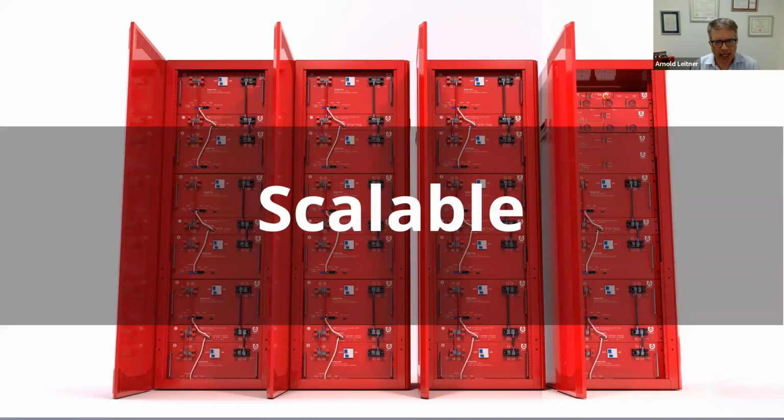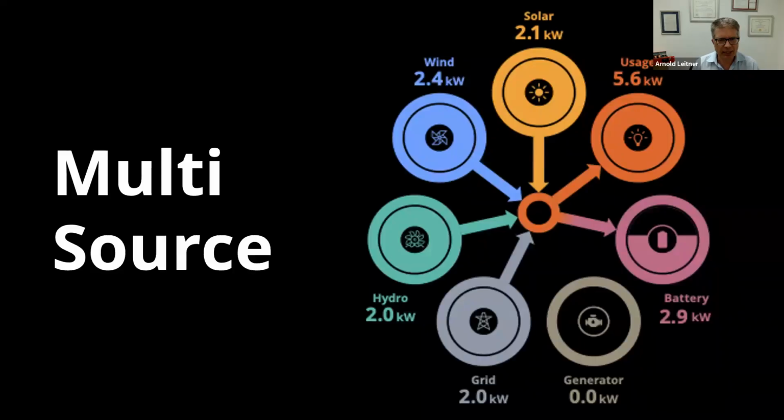So you can scale it up. Here's a larger power block, by far the largest. You can go about 4 times larger than this, and you still haven't fully reached the capability of the power block. This would be, for example, for a very large home, but you can go up to clinic size. It's multi-source, right? All of the sources blend seamlessly on the direct current bus. You can have solar, grid, generator, fuel cell, hydro, wind. It all integrates on the power block.